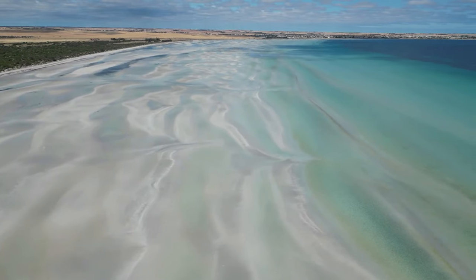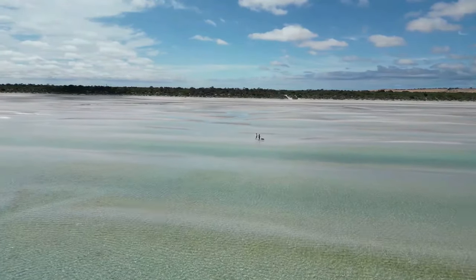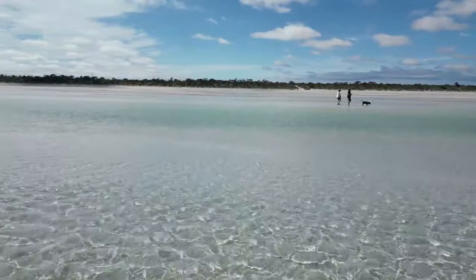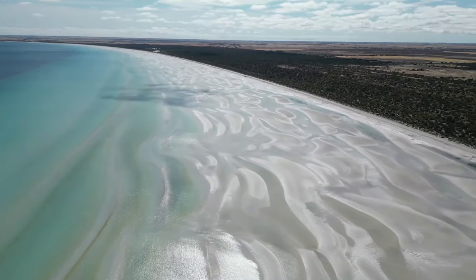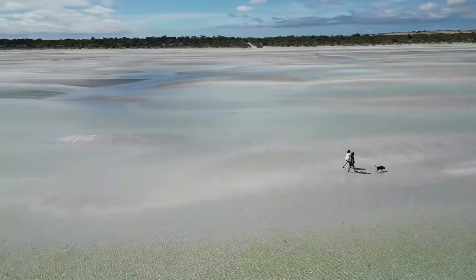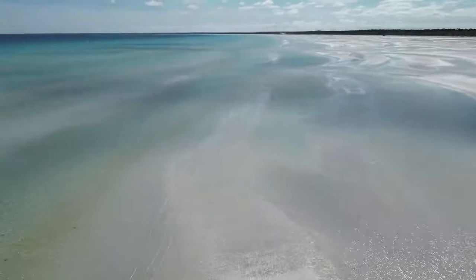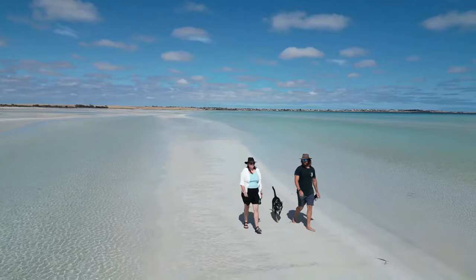Can't wait to see the drone footage of this one. You can see it's so shallow, like there's sandbanks all the way out. See how far we can walk. It's insane how you can walk out onto these sandbanks. They're like little islands. You can just cross through ankle deep water.